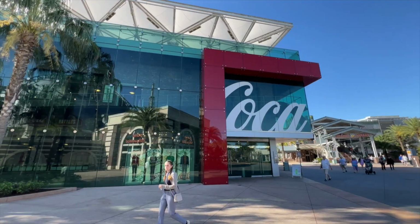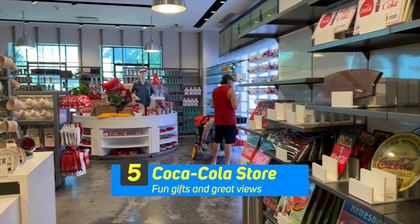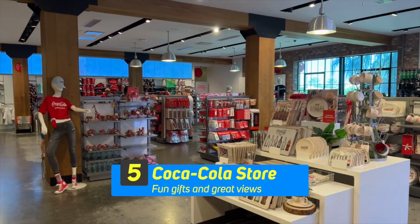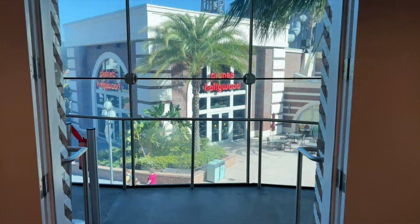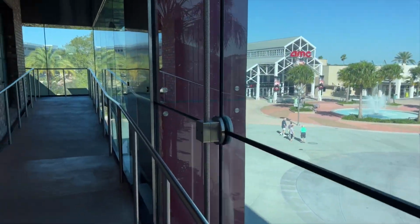Now on to the list, let's count them down. Number 5, the Coca-Cola Store. One of the things that I really like about the Coca-Cola Store is the gift shops. They're just fun, and there's lots of little trinkets and knickknacks. But what's cool about the Coca-Cola Store is that it's so much more than a gift shop.